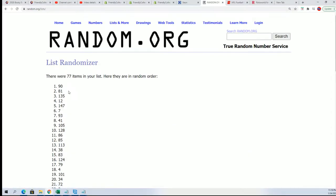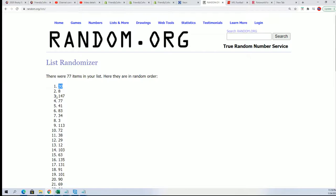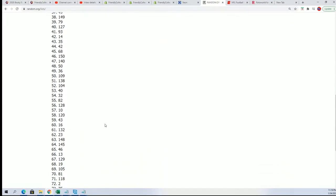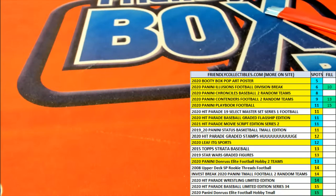So anyway, we're spinning this through 7 times. All right, here we go. Lucky number 7. And now we know our box that we're going to open up is number 30. So let's start up our pop art poster break with number 30. Good luck.